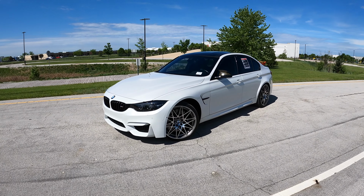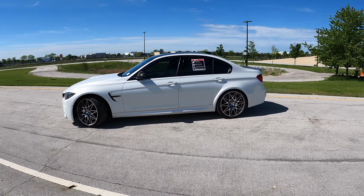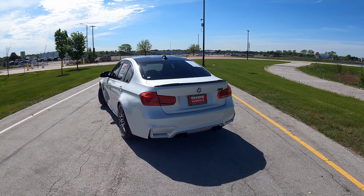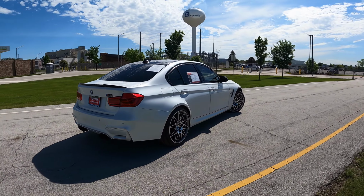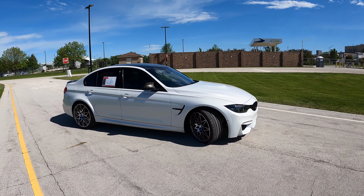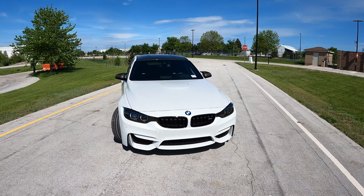Now we gotta talk about the looks. And like I said, this is finished in Alpine White, one of only 4,950 of which were ever made globally. Can't imagine how many were sent to the US. I think it looks fantastic. It gets the Competition wheels, which I think are some fantastic looking wheels. And overall, I think this car really is a 10 out of 10 when it comes to the looks, especially compared to the new G20s. The G20s were very controversial.